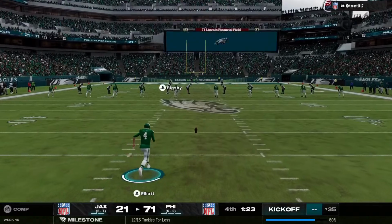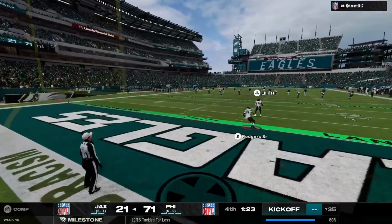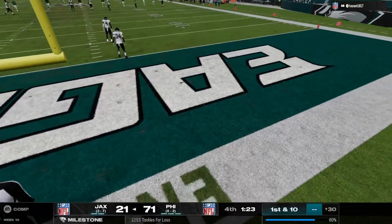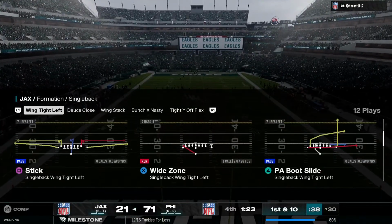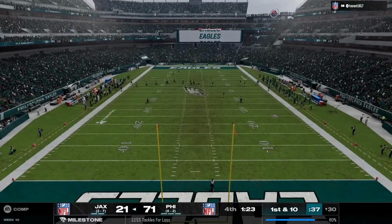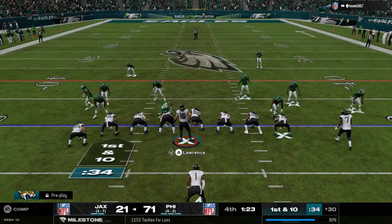Now after the touchdown, here's Elliott on to kick it away. And not willing to risk a return. This ball's going to come out to the 30-yard line. Jaguars come to the line to start their next drive.